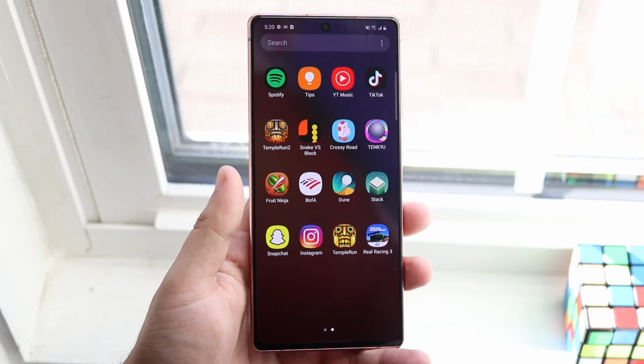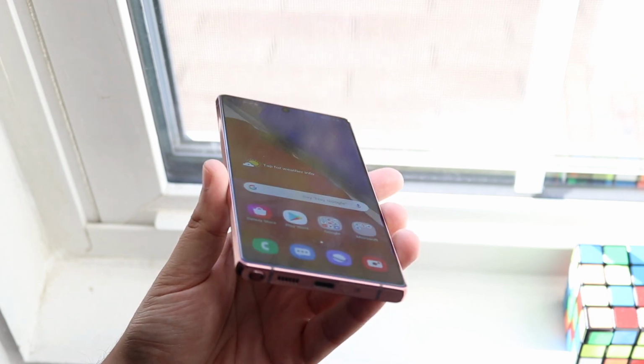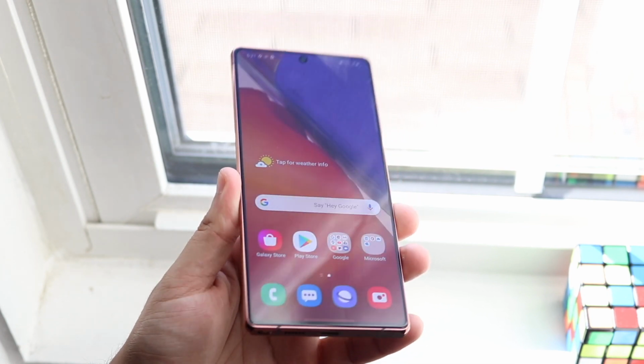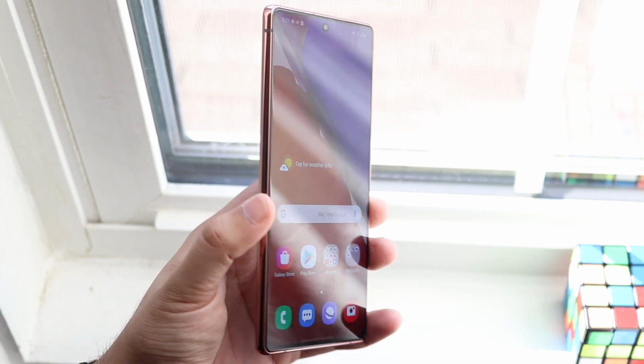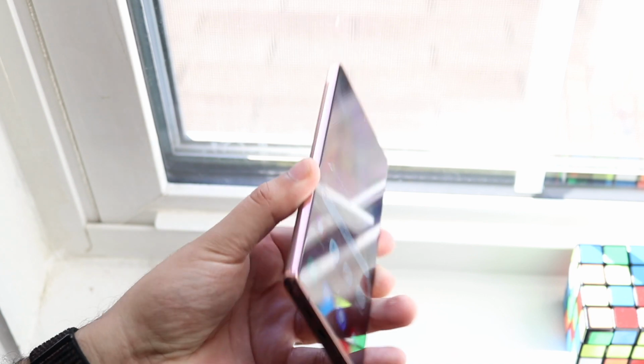Whereas on the Samsung Galaxy Note 20, we have a 6.7-inch Super AMOLED Plus display, and this is a 1080p panel as well, almost the exact same resolution as the OnePlus 8. And I think it's a good panel. Samsung makes a lot of good panels.